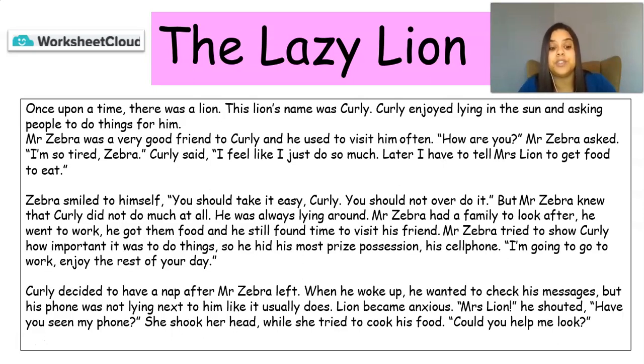Curly decided to take a nap after Mr. Zebra left. When he woke up, he wanted to check his messages, but his phone was not lying next to him like it usually does. Lion became anxious. "Mrs. Lion," he shouted, "have you seen my phone?" She shook her head while she tried to cook his food. "Could you help me look?"